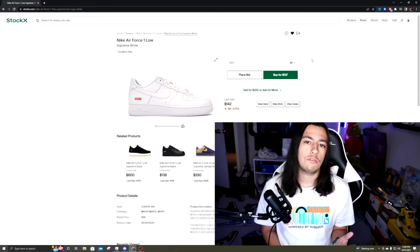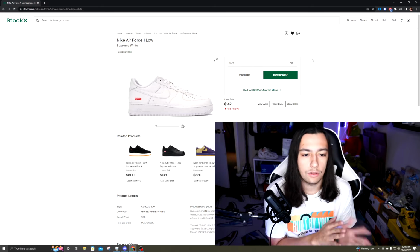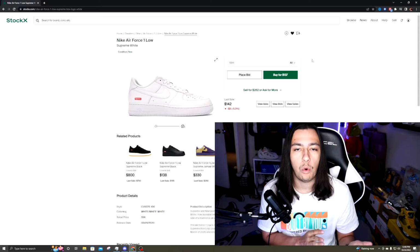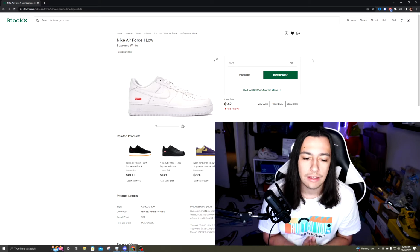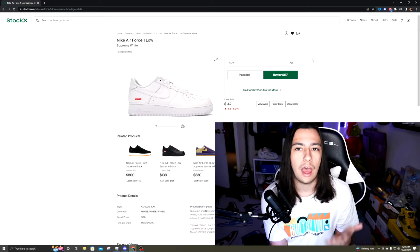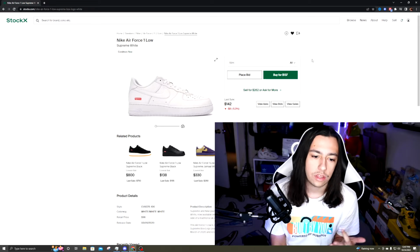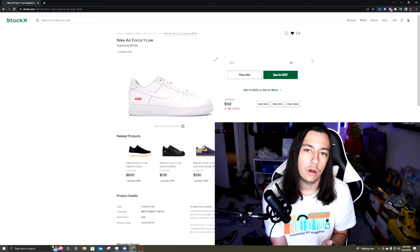Now, we have seen other sneakers restock a ton in the past and not do well the more they get restocked. But the Supreme Air Force One always seems to do well. And I think the reason for that is it's just an iconic shoe at this point. I think we have those iconic sneakers in our mind that we always think about, but the Supreme Air Force One is starting to be that shoe.